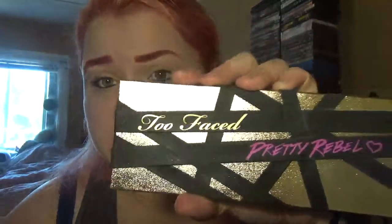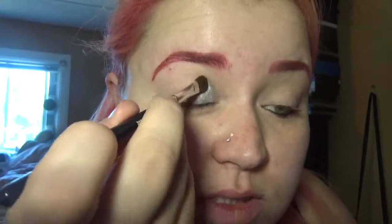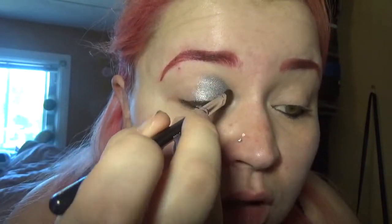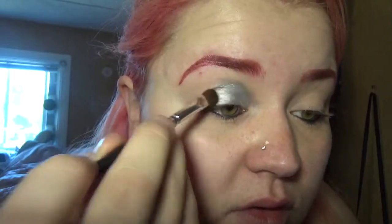Alright. Eyeshadow. First, we need a brush. So we're going to take one of my favorite palettes, Too Faced Pretty Rebel. And we're going to do a silvery kind of look. So we're going to take the silver color Jailbird. I'm going to put it on the inner corner. This is the best silver eyeshadow I have ever used. I mean, come on, look at that.